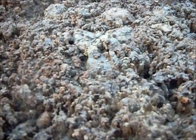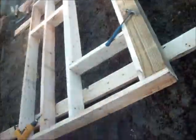Well, I don't know how well you can see this, but if you look really close, this is what we talk about when we say frost. You can see each piece of ground is actually frozen and crystallized and raised up. That's why it looks like strange ground when it's actually mud.